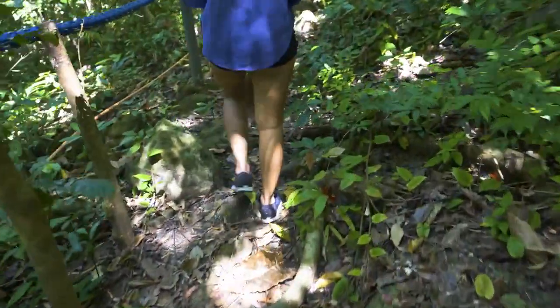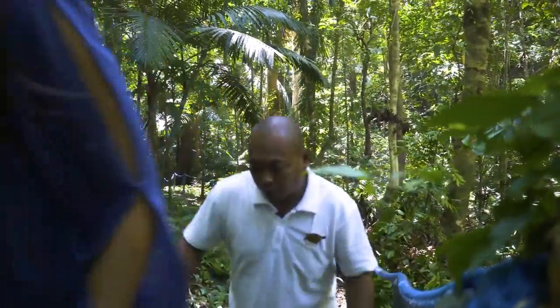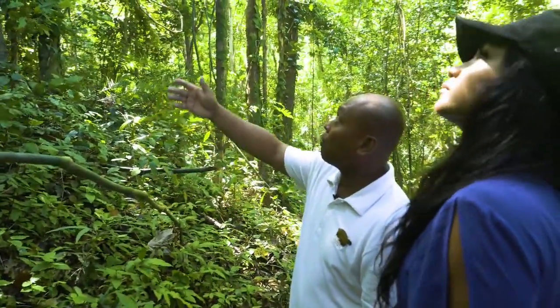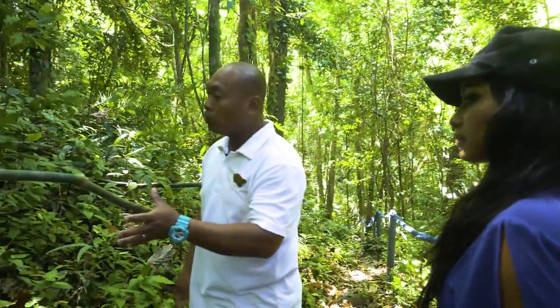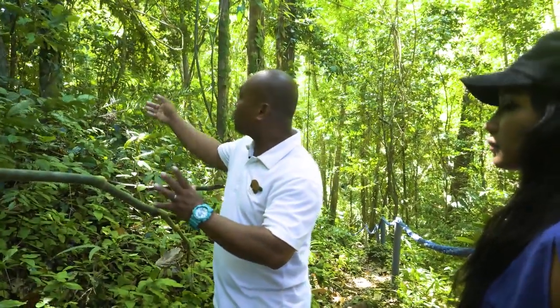As we make our way deeper into the jungle, it unsurprisingly gets denser. But the trekking path with guided ropes will ease any concerns of getting lost. So this is the crawling bamboo. As you can see, some of them are crawling up or clinging onto the trunks and branches of the trees. This is not like ordinary bamboo that stands on one stalk. This kind crawls and has branches.